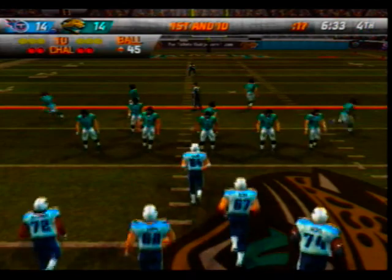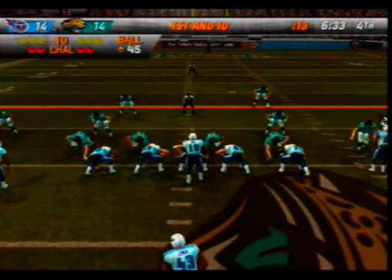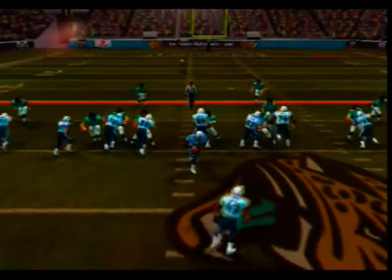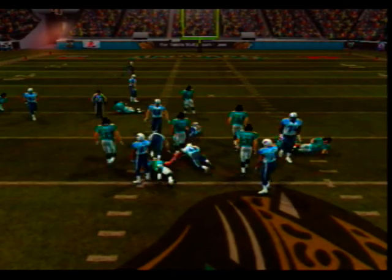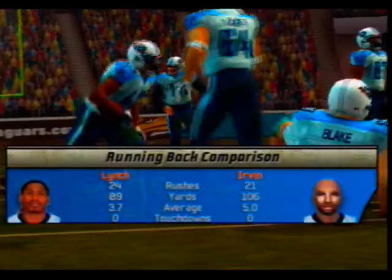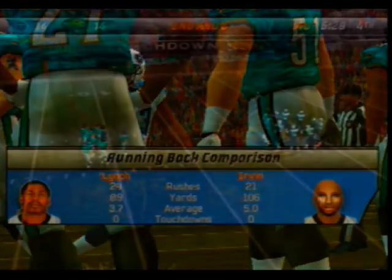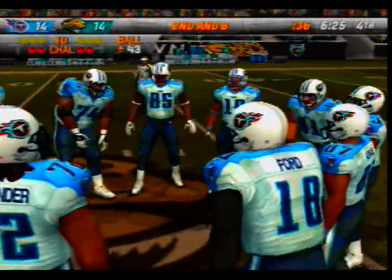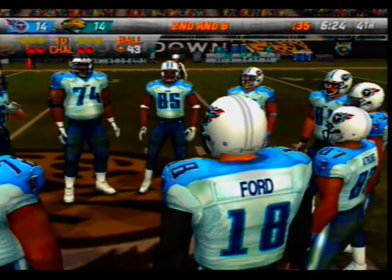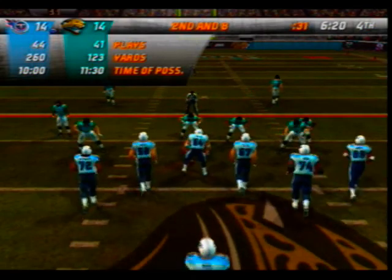So they have first and 10 here on the 45-yard line. Jacksonville using three linebackers. He tucks it away. They'll spot this one at the 43-yard line. He makes his fifth stop of the game on that play. Lynch battles his way forward for what appears to be a 2-yard pickup. Ball on the 43-yard line.